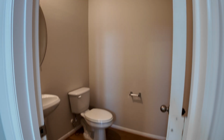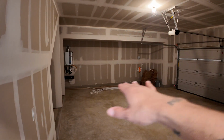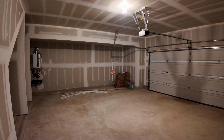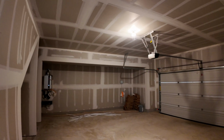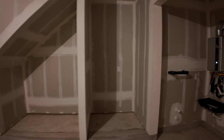Then you have your guest bathroom right here. We're gonna take a look at the garage real quick. Your garage, again, has that 5-foot cutout over there on the side. I'm starting to think that's more of just a normal item versus an upgraded item, because we're 3 for 3 so far. Tankless water heater again, pre-plumbed for a water softener, and you actually have a little bit more cutouts in this house, in this floor plan, than you do in other ones.